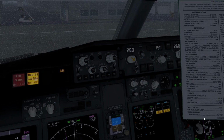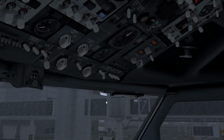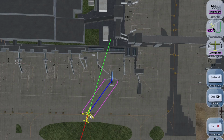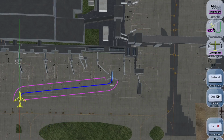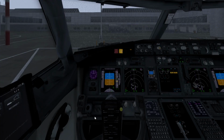All right. Below the line we'll do now. So we will call our good friends at Better Pushback to pre-plan our pushback. And we'll face this way. That should do. No, that's a bit wonky. Oh, what have I done? Oh, I've done that. It's a bit wonky there. That'll be fine there.